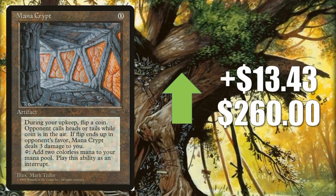It's been a couple weeks, but it's back, Mana Crypt. Now, this is the original version, which was part of that whole book giveaway many years ago. It went up $13.43 to $2.60. This also got a Command Zone podcast mention this week.